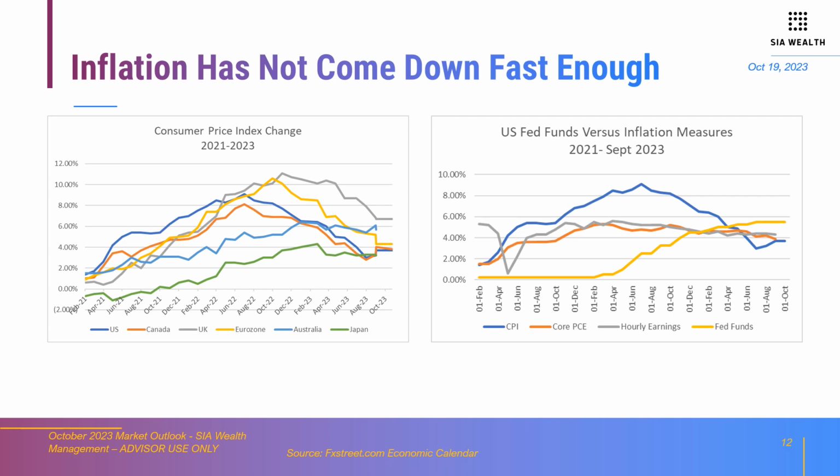It has come down, but more recently we can see that on the left-hand side is the consumer price index for a number of countries, and we've seen, especially this month, that a lot of them have leveled off, that inflation has stopped going down, and certainly not going down as quickly as central banks had hoped when they were talking about cutting rates next year.